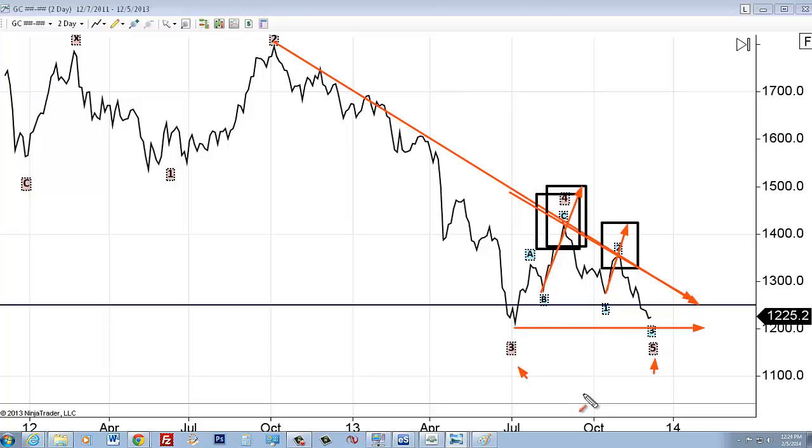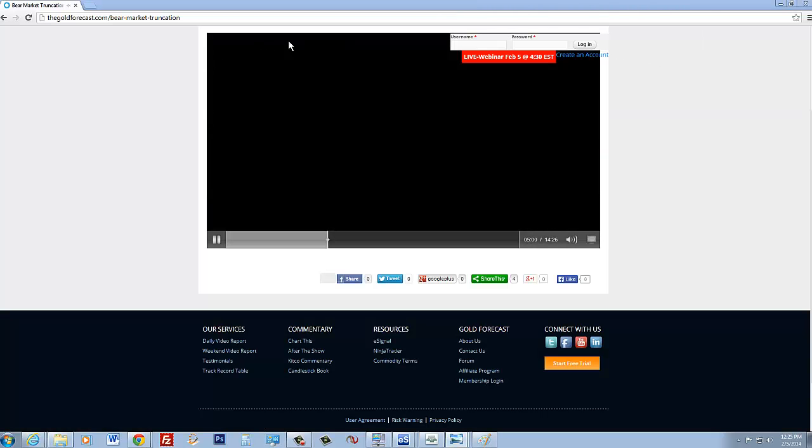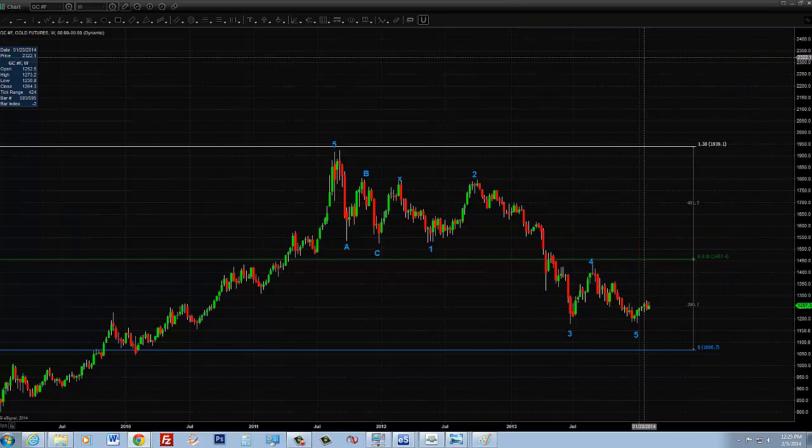But as I said, we would need some confirming technical evidence, of which we haven't gotten any yet. Nonetheless, the fact that we're now near these lows at least warrants us considering that as a possibility, a model in which the market could unfold. It's worth our thought anyways. Alrighty, as I said, that was something that I put out back in December.